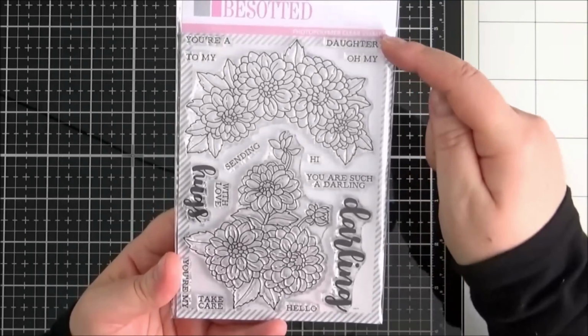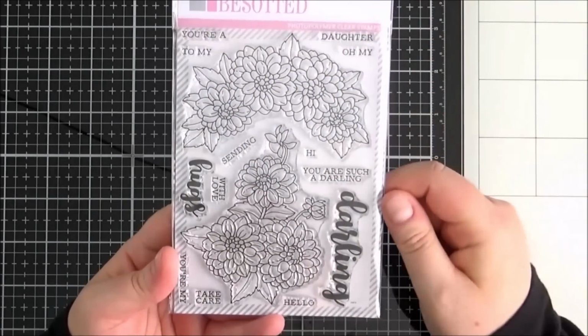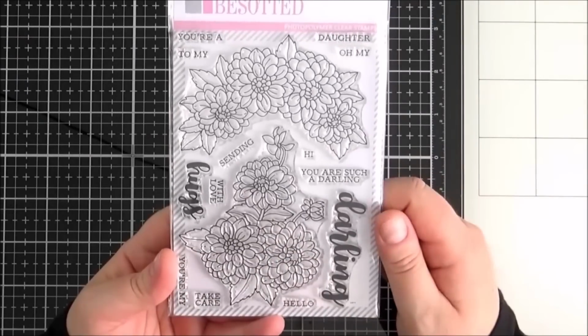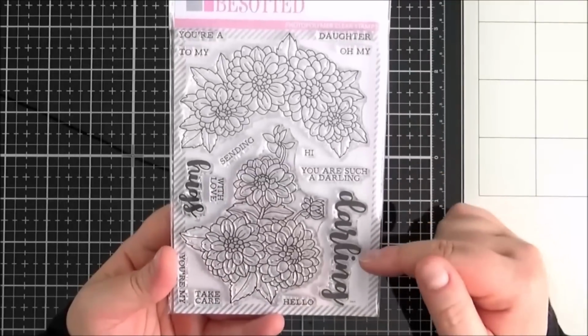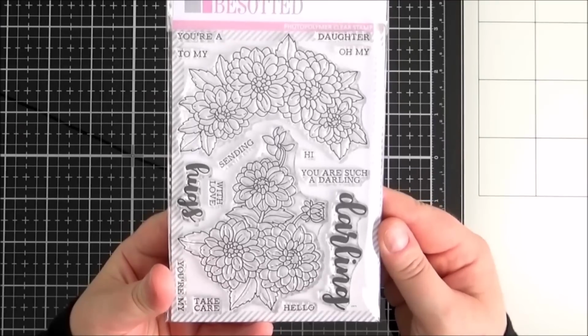So you've got daughter, oh my, you're a, to my, sending, hi, you are such a darling, with love, take care, hello, and you're my. So you could do things like sending hugs, you're my darling, to my darling daughter. Loads of different options for creating sentiments with this set.